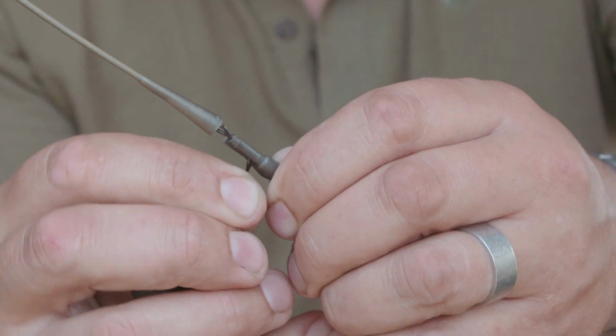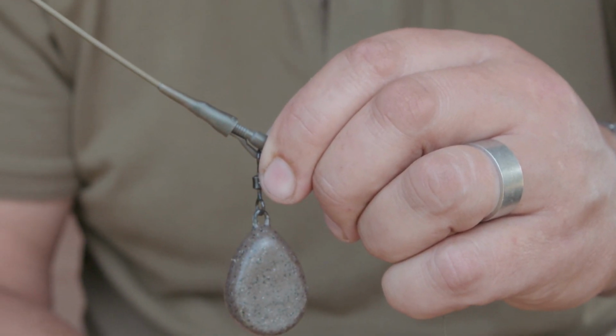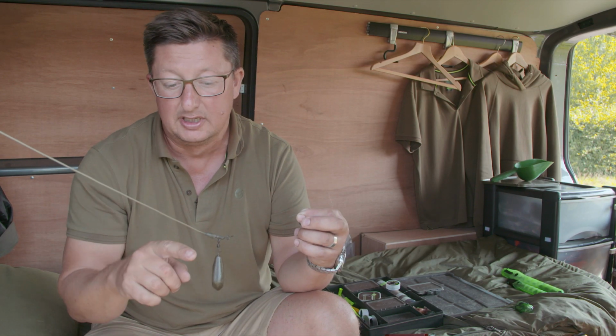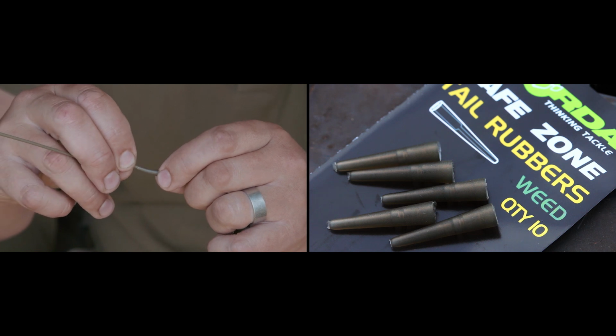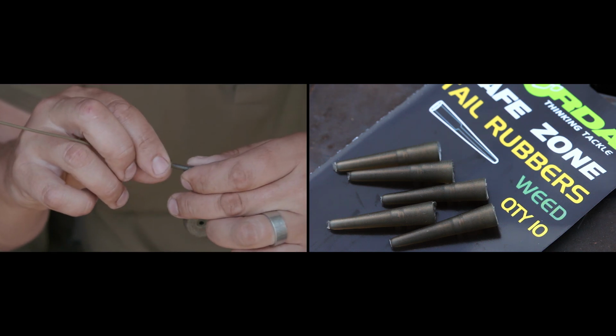So having that hybrid lead clip means we can take the leads on and off, we can take them off completely in transit so we're not smashing the rods around, and it just makes the whole thing so versatile. And then just to finish that off, you've got a rubber connector on the back of it, and then the all-important dark matter rig tube into the end of there.